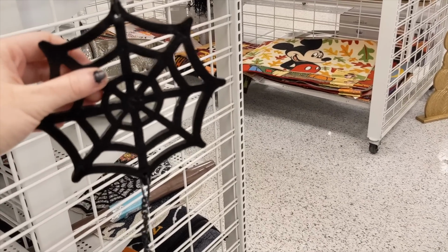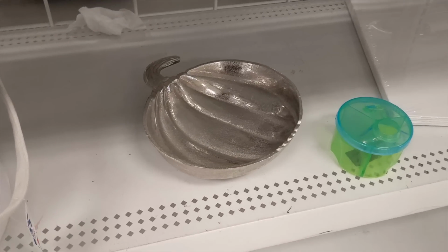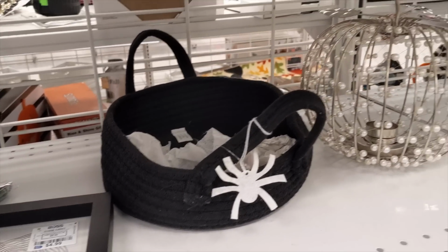It was just a chain, so I feel like something must have fallen off of it, because why would they just have a random chain hanging down? I think those were all the items that I personally had highlighted in my brain.